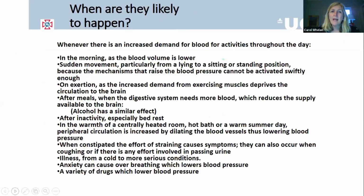When are these things likely to happen? Well, whenever there's an increased demand for blood for activities throughout the body. So it might happen in the morning as the blood volume is lower. So sudden movement from a lying or sitting position to standing can cause problems, so that the mechanisms that usually raise the blood pressure to prevent feeling faint or even blacking out aren't enough. It can be on exertion, when the increased demand from exercising muscles deprives the circulation to the brain, or after meals when the digestive system needs more blood, and then that reduces the supply to the brain. Alcohol can have a similar effect. It can happen after a period of inactivity, especially bed rest, or in the warmth of a centrally heated room.